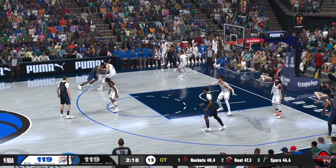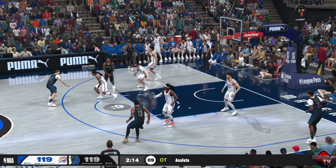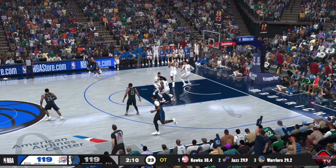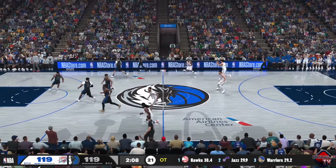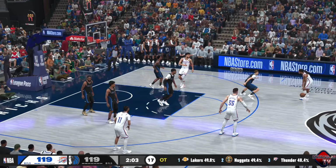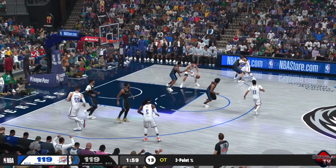Now Washington. Flagg outside to take the lead. It's off. And for Oklahoma City, they're shooting at about 51% for the game so far in this one. Now Holmgren. 2 minutes remaining in overtime. 2 minutes.